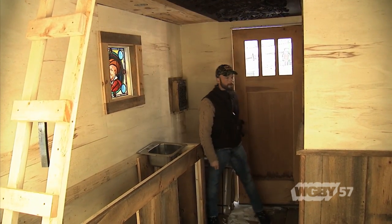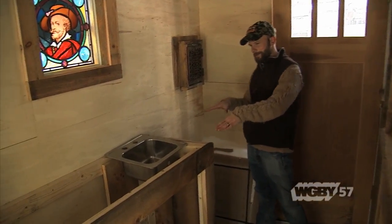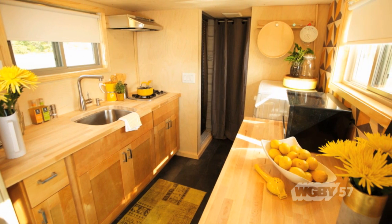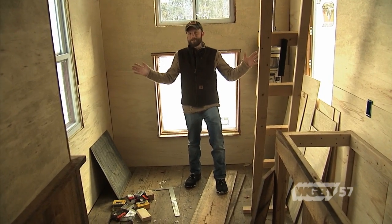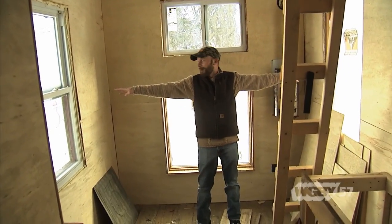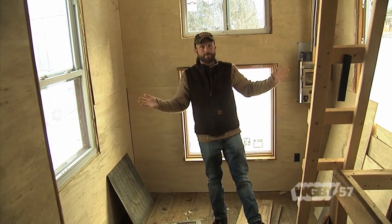So here I am walking into what is now really the kitchen already. A tiny house is really technically anything under 500 square feet. That's what a tiny house is in America. So this is really the living space. It's small. As you can see, I'm about 5 feet 8 inches tall. So we've got a little over 6 feet by maybe 6 feet of living space. This is the living room.